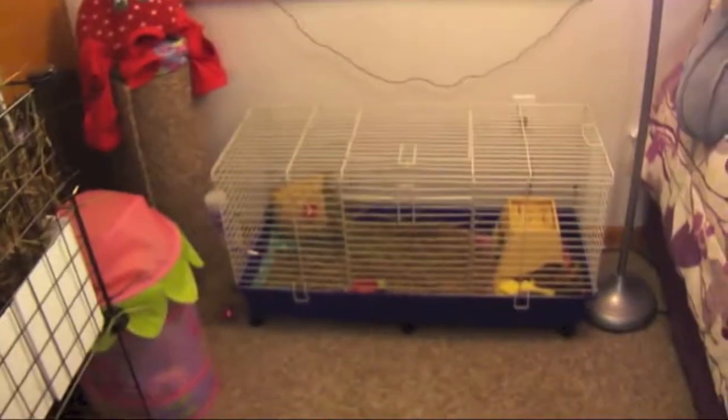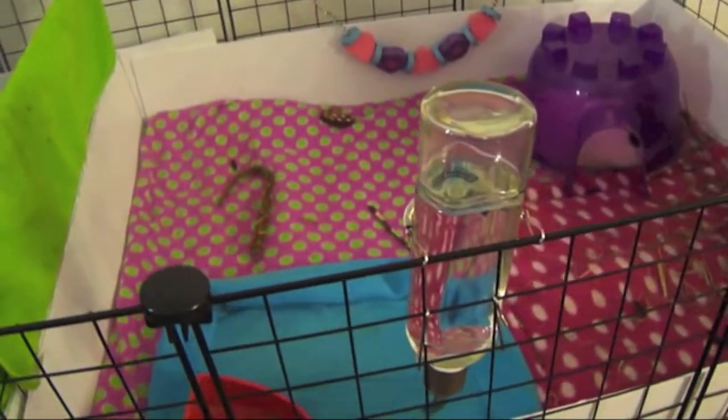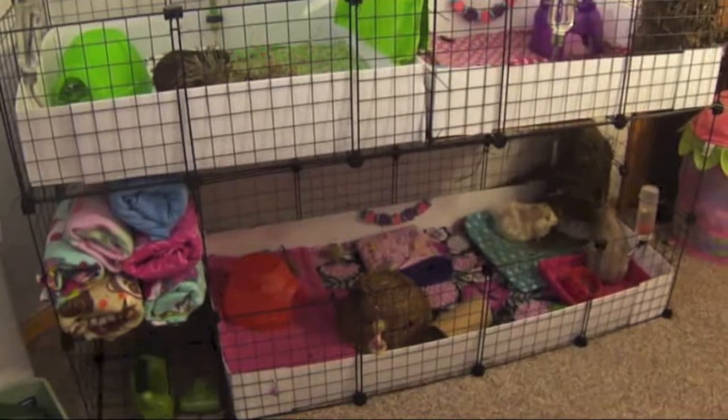Oh, and Mr. Ranger Pig is over there and has made a huge mess of his hay, which I have to clean up right away. So I guess that's it for now. Not sure of what else to say.